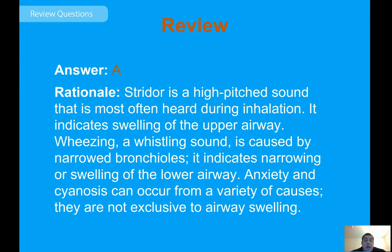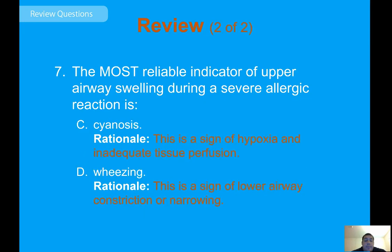So A, stridor is a high-pitched sound that is most often heard during inhalation. It indicates swelling of the upper airway. Wheezing, a whistling sound, is caused by narrowing of the bronchioles. It indicates narrowing or swelling of the lower airway. Anxiety and cyanosis can occur from a variety of causes. They are not exclusive to airway swelling.